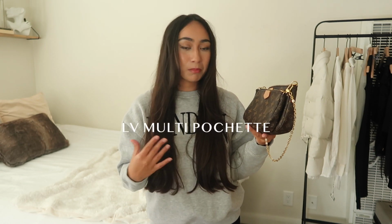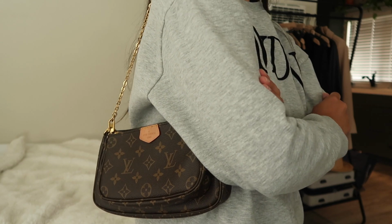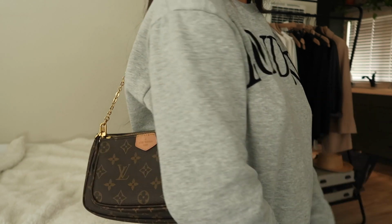Let's go ahead and jump into the first one, which is going to be my absolute favorite. Okay, so the first one that I have here is my Louis Vuitton multi-pochette, but I have taken off the crossbody strap and the little chain wallet that it comes with, and I have only been wearing it as a shoulder mini bag. I haven't been wearing it any other way. I think I wore it as the crossbody fanny pack style maybe once or twice.